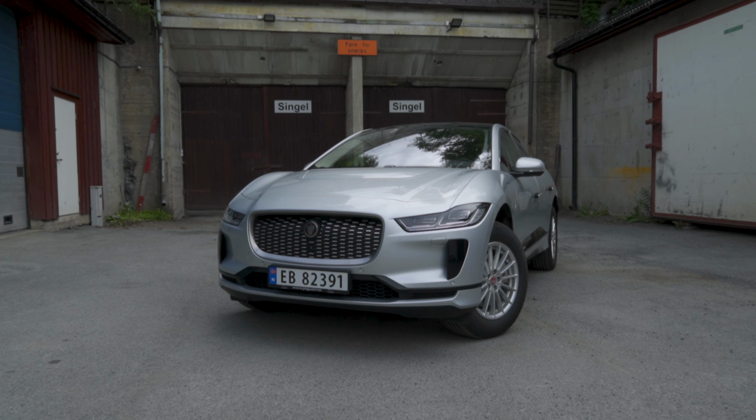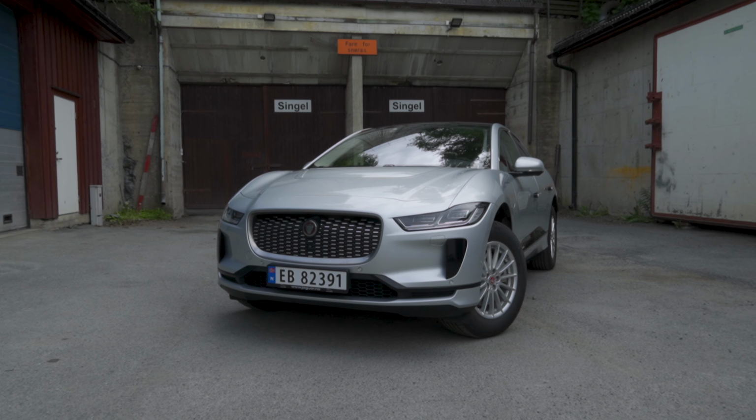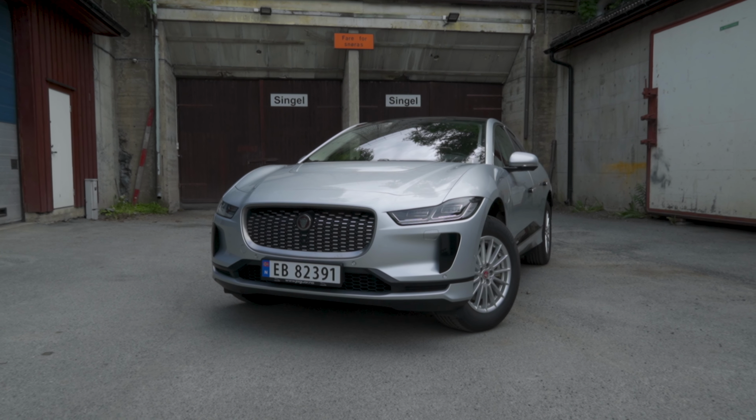It's actually a campaign model that is sold here in Norway, so link in description box down below if you want to check out the details. And it actually only costs 629,000 kroner. This is also the EV320, which is basically the lower powered version of the I-Pace with only 320 horsepower, does 0 to 100 kilometers an hour in 6.4 seconds.